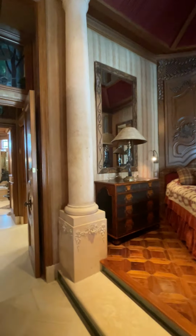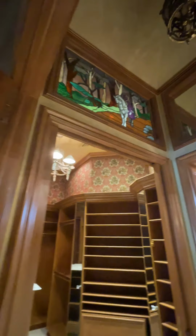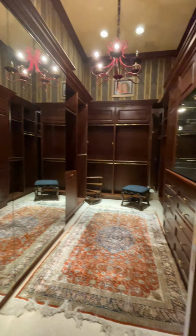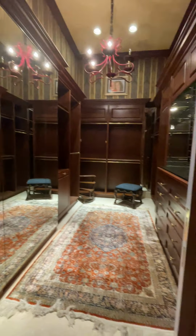And there's a theater area. There are so many stained glass pictures and items throughout this whole house. Some of them are just extraordinary. All the walk-in closets are custom, and those will also be for sale. Oriental carpets are absolutely everywhere.